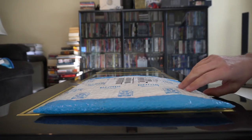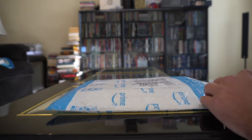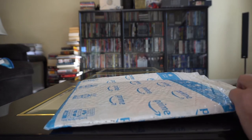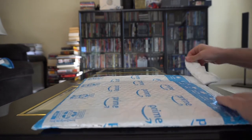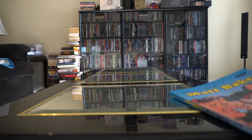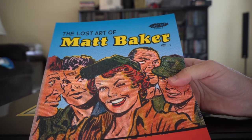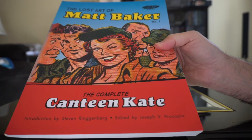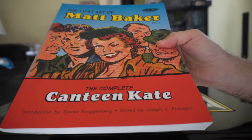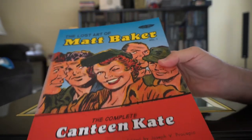Okay, so this is the last package. About a month after I got the last one in. And this one finally showed up. This is The Lost Art of Matt Baker, Volume 1. The Complete Canteen Kate. This is from Lost Art Books.